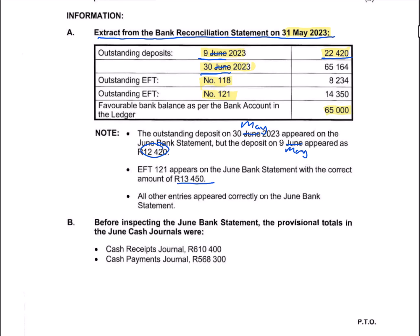All other entries appeared correctly on the June bank statement. That means this particular one is wrong here, so you need to adjust for it. And where do you adjust for it? Do you adjust in the bank reconciliation or do you adjust in the cash journals? All other entries appeared correctly, so which entries? There's only one entry, which is this one, because this one was addressed.